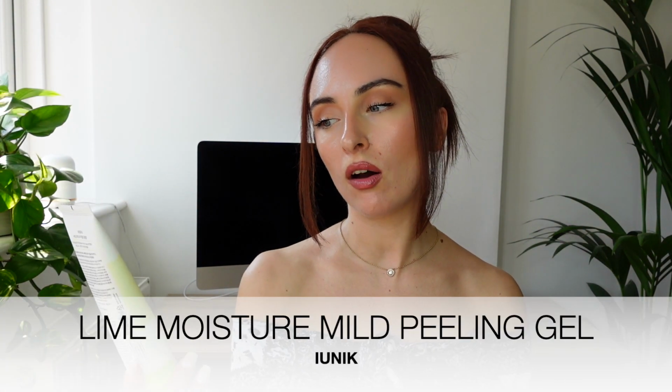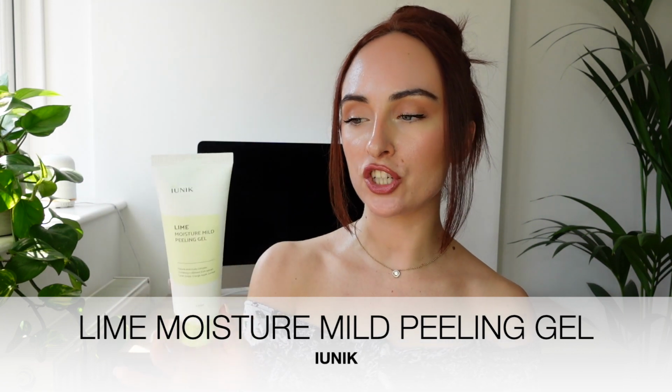Okay, another product which is a bit of a miss for me is the iUnique Lime Moisture Mild Peeling Gel. I'll tell you why this is a miss for me. It's purely because of facial hair, if I'm going to be really honest with you. You know you get that kind of peach fuzz. I don't dermaplane my whole face. I do a slight bit of it back here, and around my mouth here, but I don't do the rest of it.